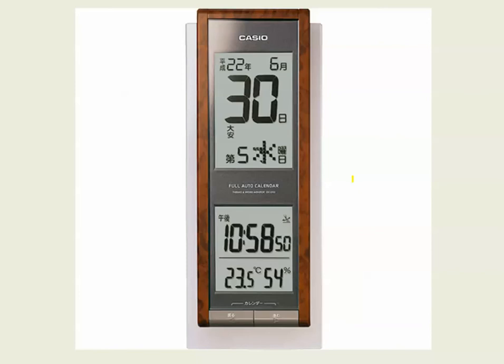Let me show you one more thing, speaking of everyday life. This is a picture of a clock and calendar and also a thermometer produced by the Casio company. It's electronic, I'm sure you can tell that. And so it's got what you'd expect. It tells us that this particular day is the 5th Wednesday. It's the 30th. It's Heisei 22, which hasn't even happened yet, but just as an example, right? And June. It gives us the time, the temperature, the humidity.